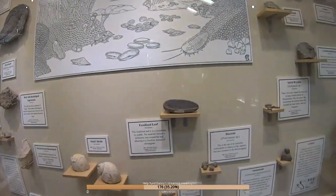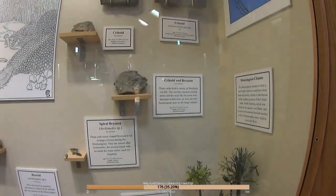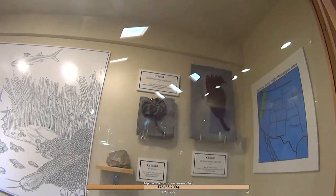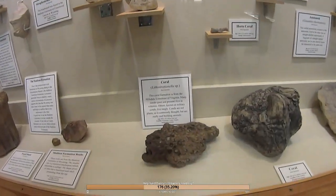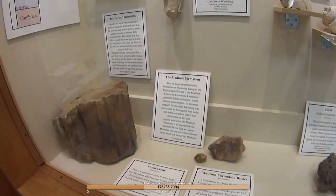Neat stuff. Very, very cool. Spiral bryozoans, some crinoids, also known as sea lilies. Some corals right there. Very, very cool. So I love this. When I came through here for the first time, I was focused on the dinosaur stuff first and foremost. Didn't really see the whole walk through time part.